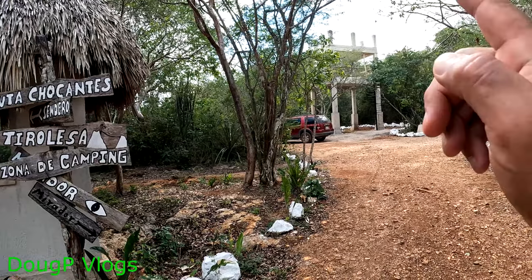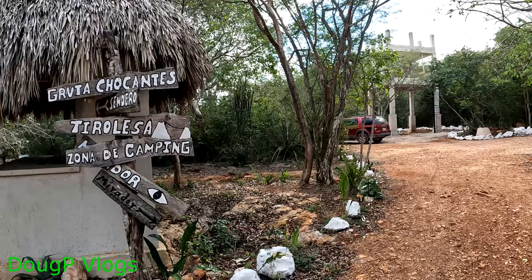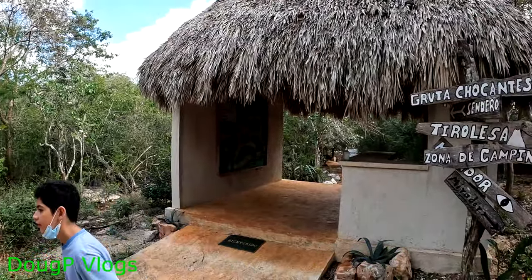And this is it. Wow, they even have a zip line. I hope I can get on this one. Okay, I couldn't fit on the last one.